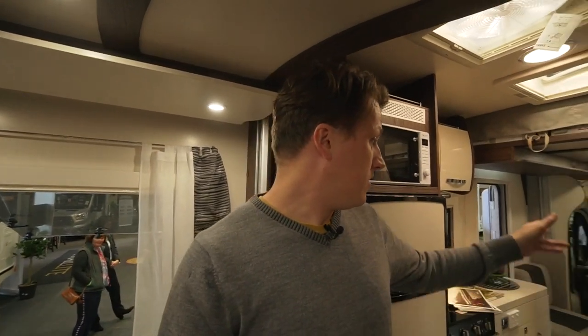I'm not sure why you would need a separate lounge up the back here. I suppose if there were two couples traveling, or maybe if you had teenage kids, they've got their own lounge bed at the back, and then you've got the lounge bed at the front. Maybe that's the idea.